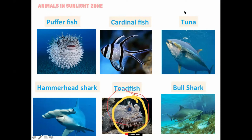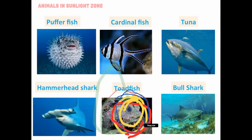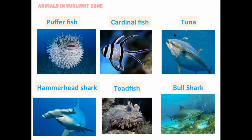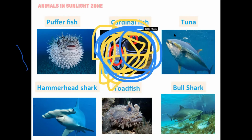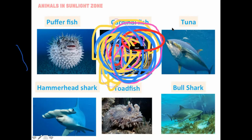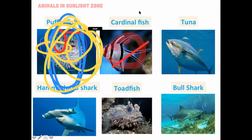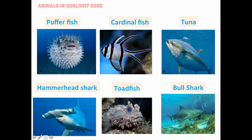Nice. Emma, nice. Hannah, Kwang Hai, good. Kiwi, excellent. Chi, good job. All right, circle the cardinal fish. Where is the cardinal fish? Nice. Yes. Kwang Hai, good. Noob, good. Circle the puffer fish. Circle the puffer fish. Good job, nice. All right, good work, everyone.